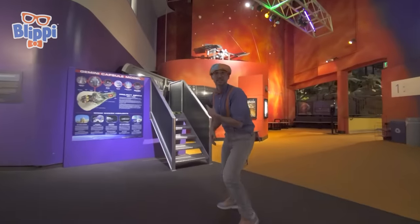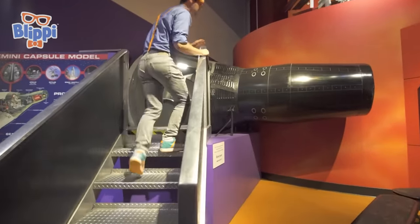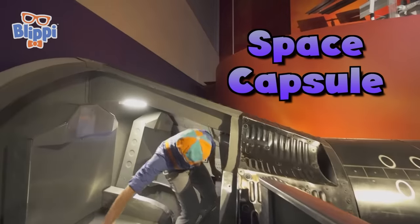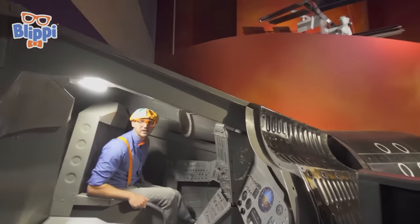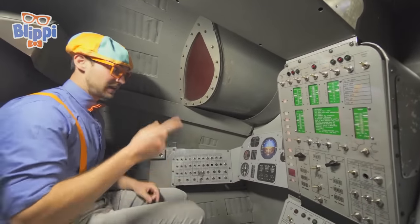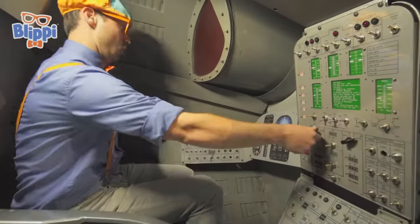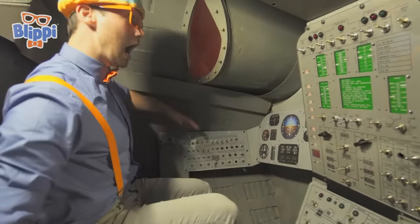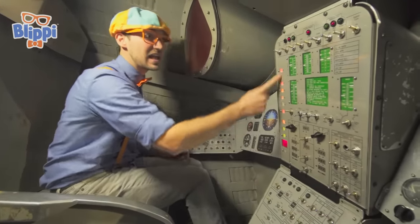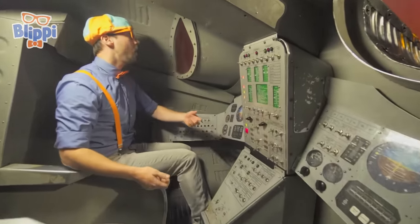Come here, this is a space capsule. Watch your step. See? This capsule is where astronauts can sit in and go into outer space, so then they can feel the effects of gravity. And they can push all these cool knobs. Ready? Whoa! Whoa! Yeah, look! I just made all those things light up. Whoa, this is fun.